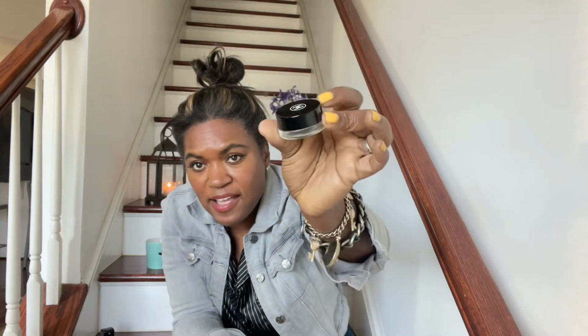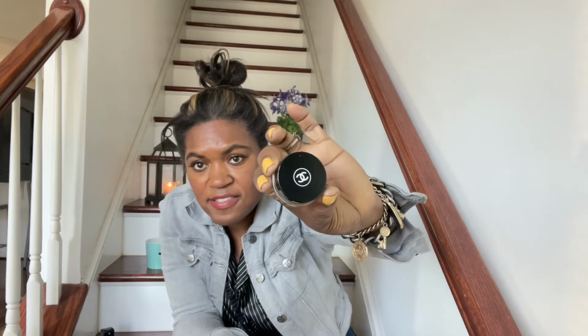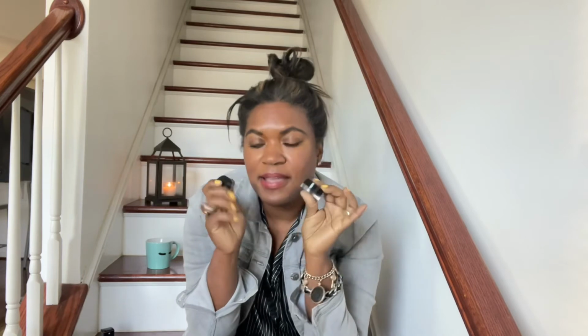But I am a big fan of how they give the samples. This came in a glass container, and you can see it's the CC. These are super gorgeous. Once these are empty, I'll probably end up putting some type of a thick hand cream in here so that I can use them.